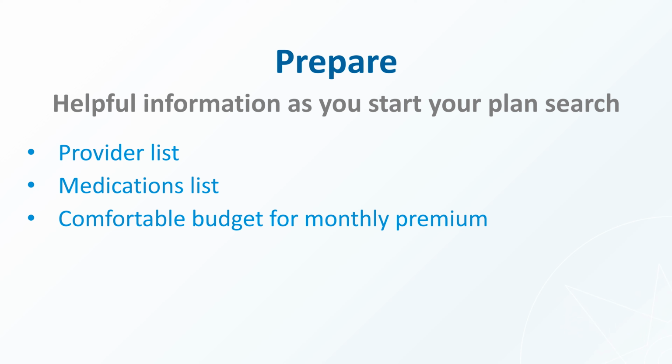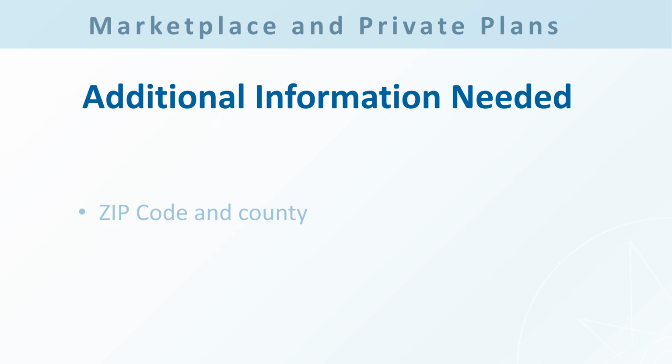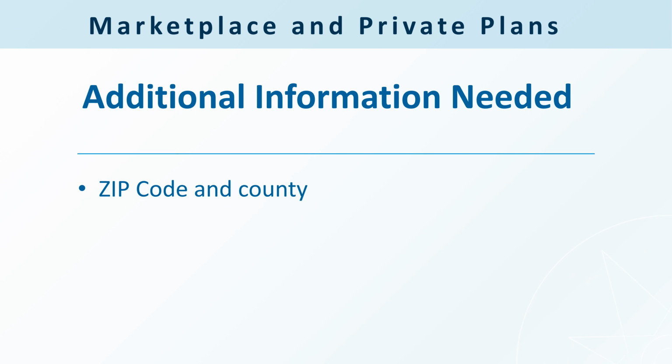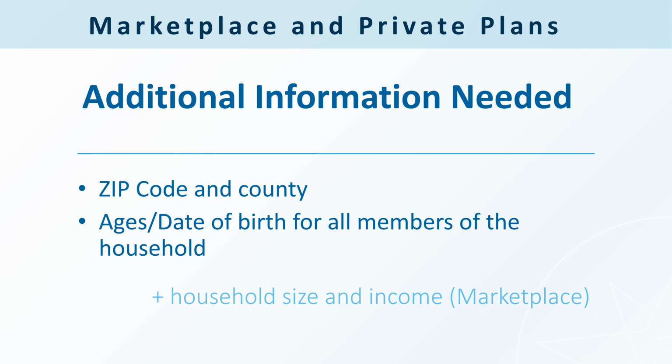premium. If you are searching Marketplace or private plans, you will also need your zip code and county to start, and then the ages or date of birth for all household members. For Marketplace plans, you can also enter your household size and estimated income for the current year if you are interested in a discount on your premium.